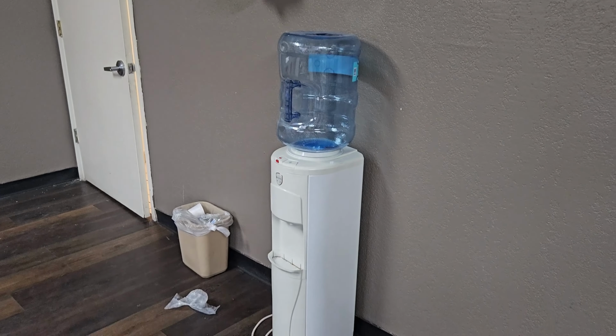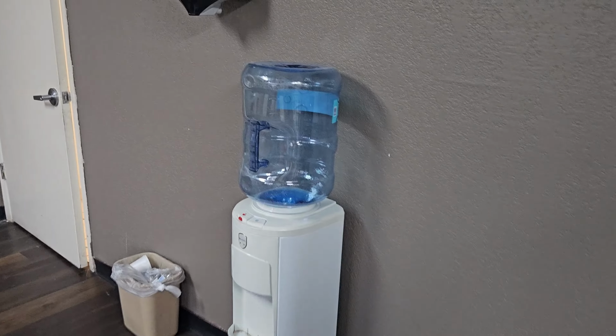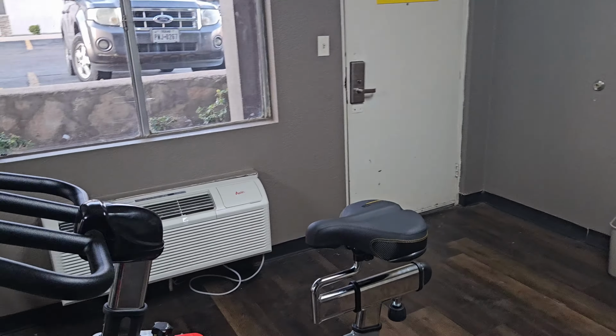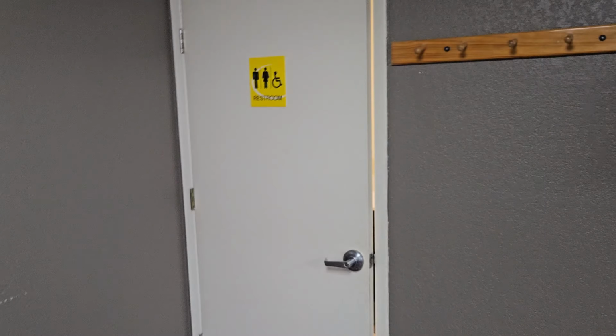Another couple things here, sorry. They do have a water thing here. It does look like it's empty though, unfortunately. They have an AC, which is doing a pretty good job, and then a bathroom. So that is pretty much everything for the fitness center. I'm going to go ahead and head down to the pool now. We'll see how that is.